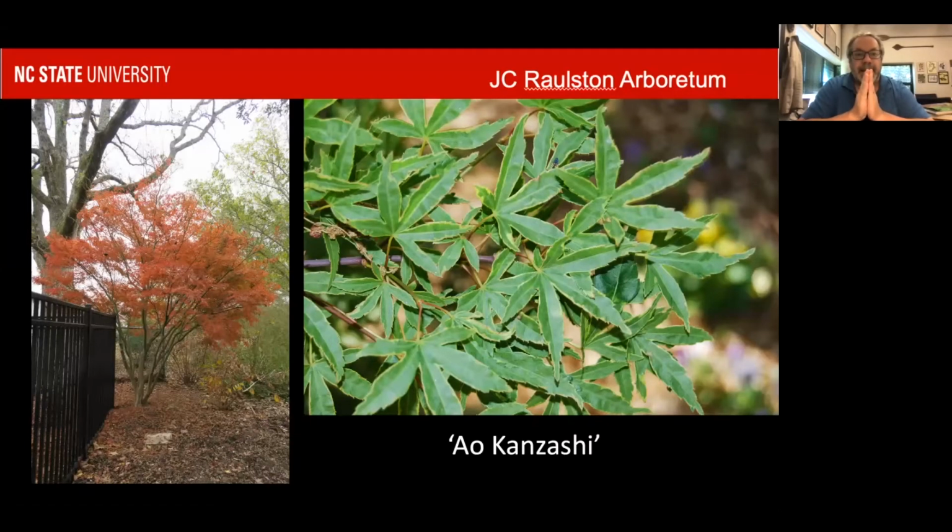We get some in the more high profile areas, but we've actually got a couple of volunteers, and I'm going to talk about them a little bit more at the end, who've been helping us out with getting some of our Japanese maples pruned and are doing a great job. This Ao Kanzashi is one that's got this kind of thin chartreusey green margin to the leaves. Really beautiful, but then the fall color is spectacular on it. And I like this kind of subtle variegation. And this one's pretty regular in it. It's fairly deeply lobed leaves. So it's got kind of a nice frilly appearance to it.